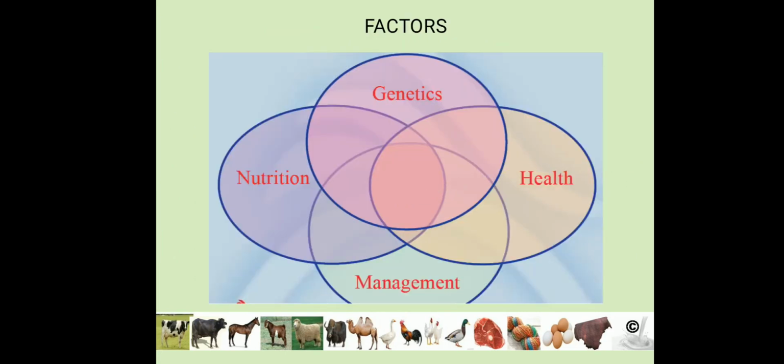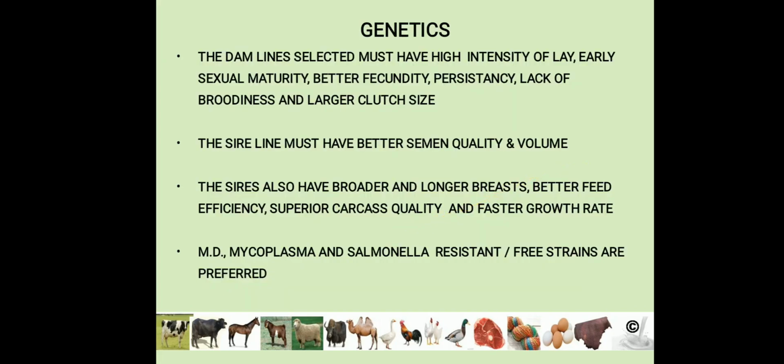There are various factors that will determine this. These factors include certain genetic factors, then management factors, the health related factors, and of course the nutritional factors. Now coming down to genetics, the dam lines which we are using need to be selected for high intensity of lay, early sexual maturity, better fecundity, persistency, lack of broodiness, and large clutch size. Similarly, sire lines have to be selected for better semen quality and volume.